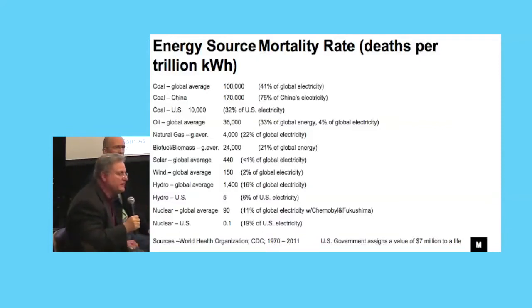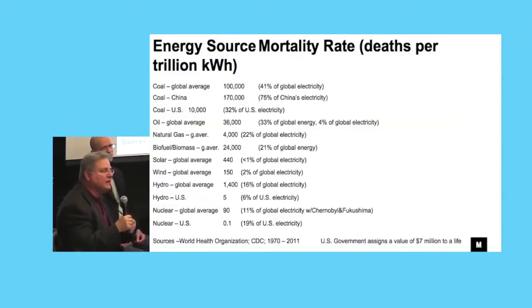Oil, again, the fossil fuels kill more people, even biomass. The World Health Organization just classified biomass as a health epidemic in the world because the lungs just don't like to breathe in burnt carbon. That's just the way it is. It's like, that's why smoking is bad. So think of coal as secondhand smoke. That's what it's like.